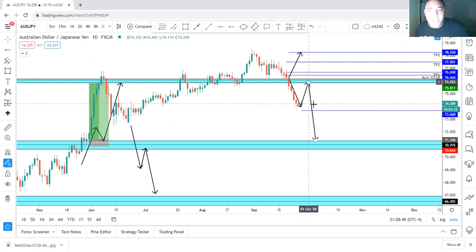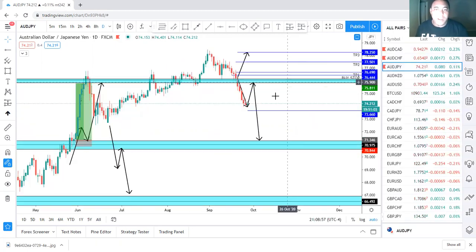Looking for price to come up, come down. Could set a sell stop, but we're on the day chart, so I am going to mark this one as well, just to keep an eye on it. We get this confirmation, we can ride it down.